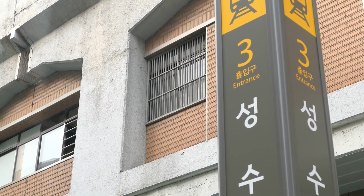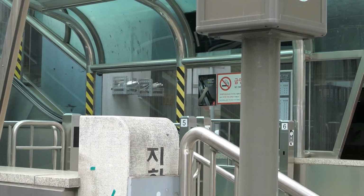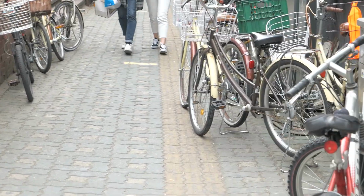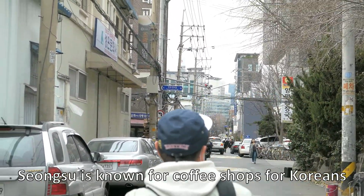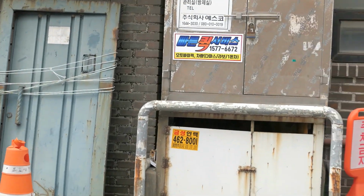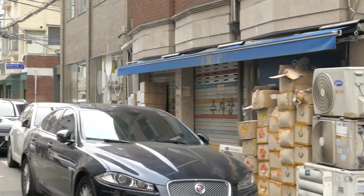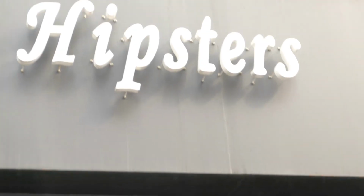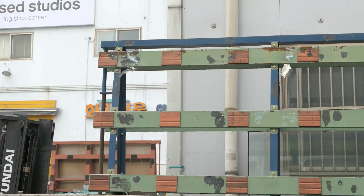In whichever way you get to the area, find exit 3 and go straight along the road. You can see old buildings as you walk. Most of them have been there even before I was born. And there are also lovely coffee shops around, which Seongsu is famous for among Koreans. You can check them out if you like coffee and drinks. I don't have any specific destination, but I'm just walking randomly and looking around like a tourist.